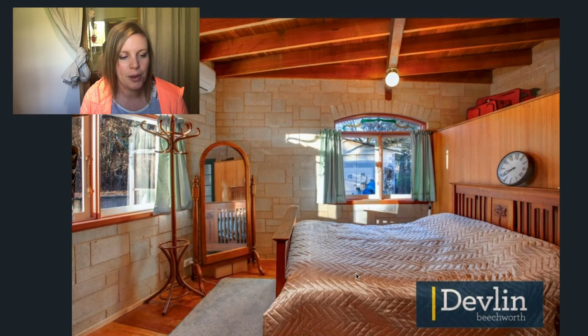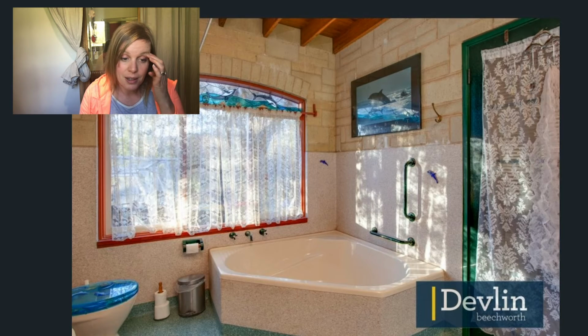So anyway, that's an option. And all throughout the house, I would have the floorboards sanded and restained to a less red colour.